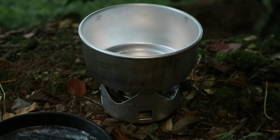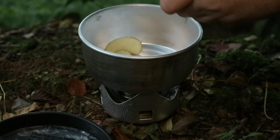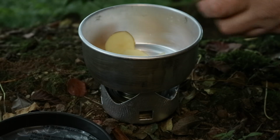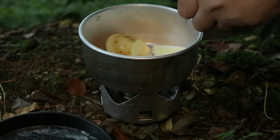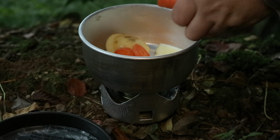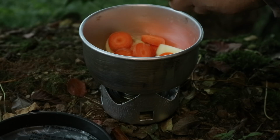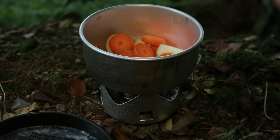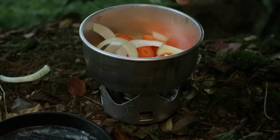Well, I've had to put the light on because it is getting a little bit on the dark side now, but got some potato. I'm just trying to keep this quite simple. This is a little camping one pot stew. Got some carrot. Yeah, I've got some onion. And that's all the veggies.